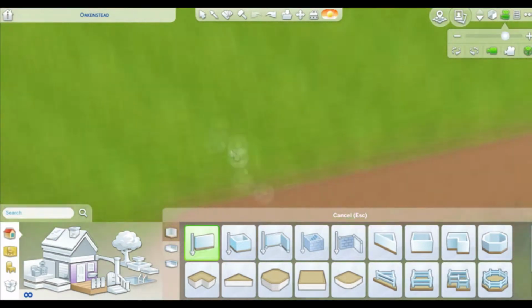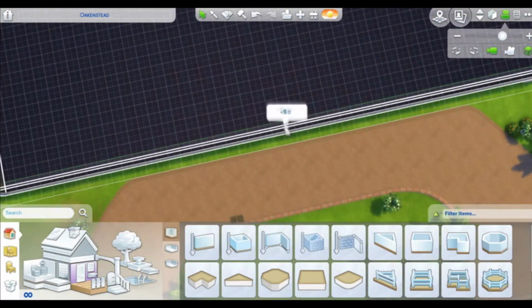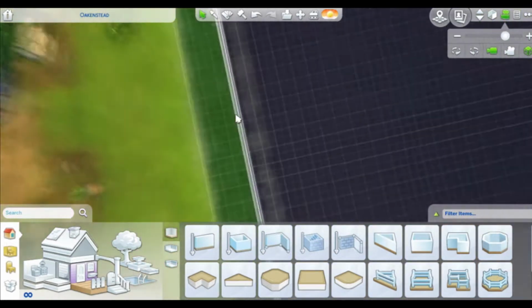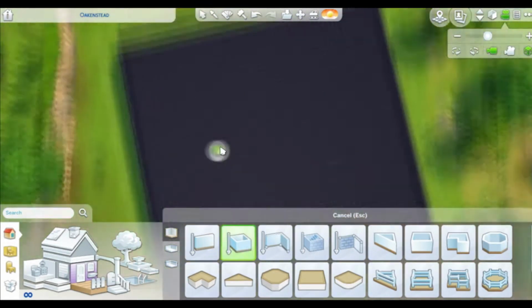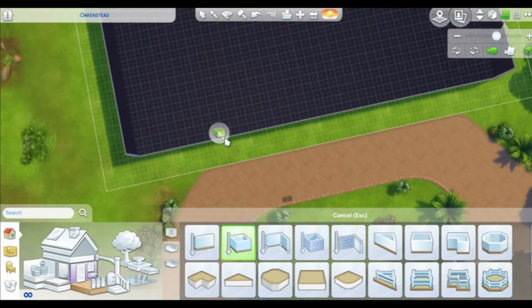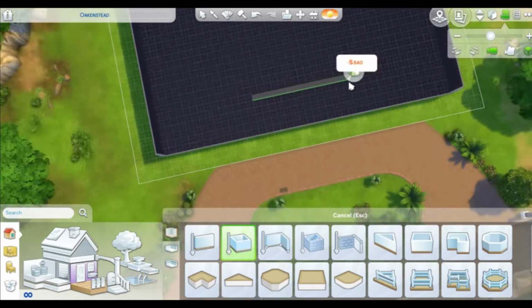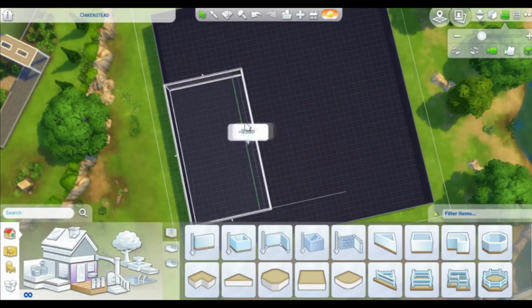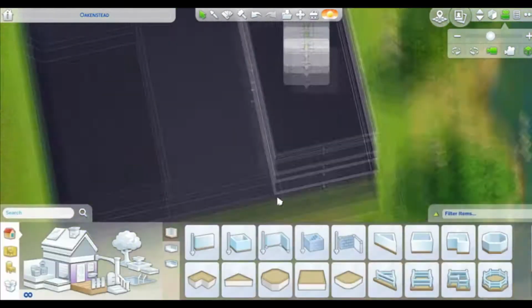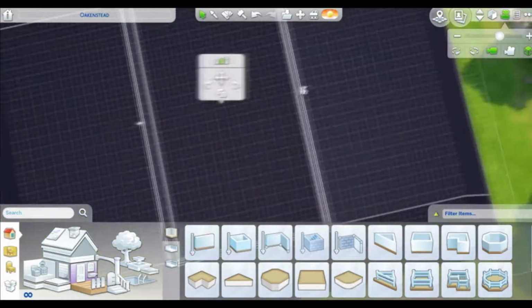So today we are going to be doing a speed build, and this speed build has actually been a long time coming. I actually did this build over a month ago, but because I had all of those computer issues, I didn't have a proper editing software, I didn't really want to do this because this took me forever to film. So it was a really long video.